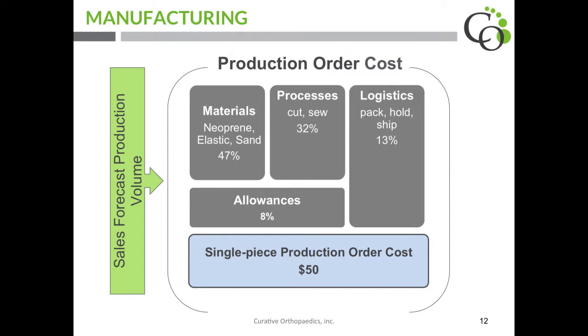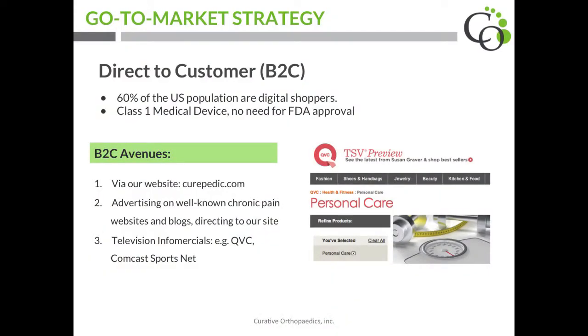In looking at the manufacturing cost, we think we can get this down to around $50 per piece, which compared to selling it at $400 is an attractive gross profit. And then the strategy: how are we going to get it out to customers? We're going to do a B2C strategy. Because it's a Class 1 medical device, it's non-invasive, we don't actually need FDA approval to get it out there. We are going to do a product efficacy study, which we're preparing for right now.